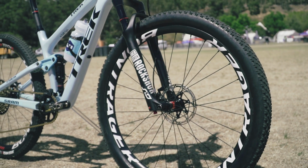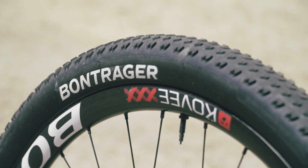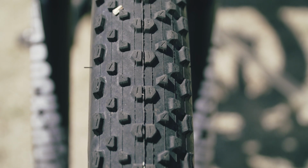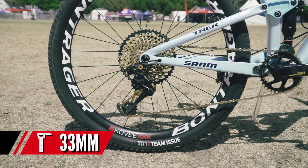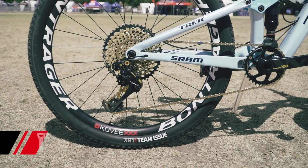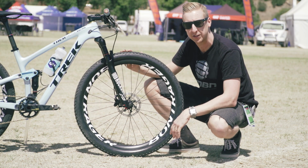You might notice on Emily's race bike, she's running 27.5-inch wheels as opposed to 29s, which she has done in the past. It's what just feels natural to her. Tyres are Bontragers, but she does chop and change the tyre choices depending on what the circuit sort of dictates. And the wheels are the Bontrager Kovee XXX carbon fibre with a 33mm external width. Of course, they're set up tubeless with Bontrager tyre sealant inside.